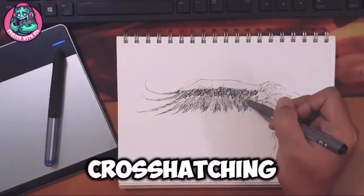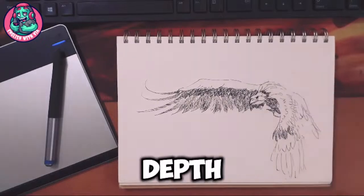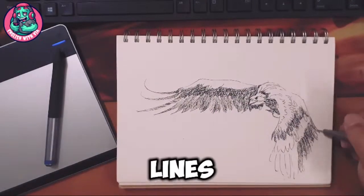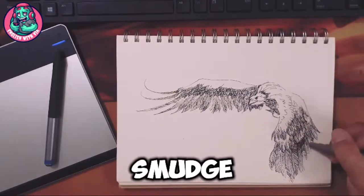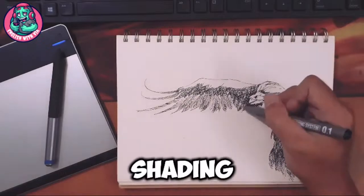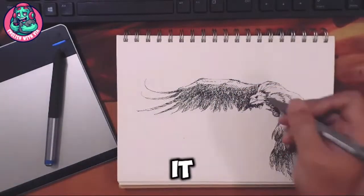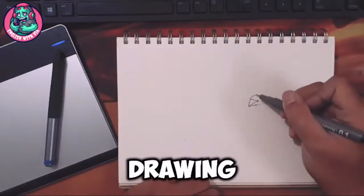Crosshatch. Crosshatching is a shading technique where you create a pattern of intersecting lines to add depth and texture to a drawing. It involves layering lines in different directions to achieve varying tonal values. Smudge. Smudging involves blending or softening lines or shading by using a finger, blending tool, or tissue. It creates a smooth transition between different areas of a drawing.